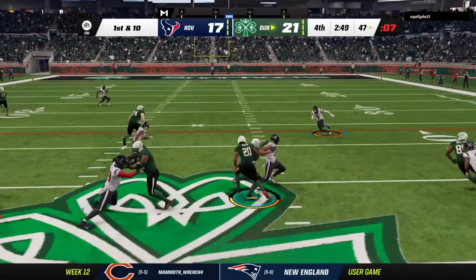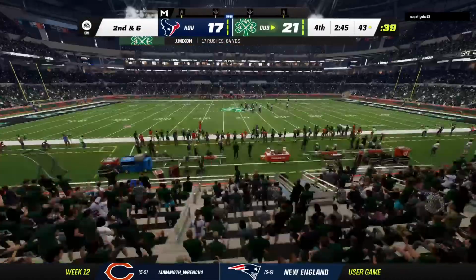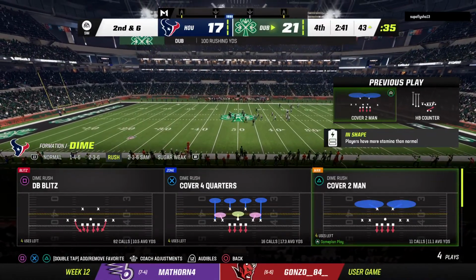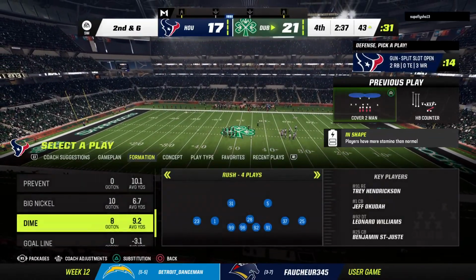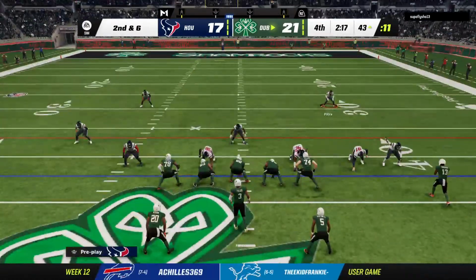It's Mixon on the counter. And he'll take this ahead for about 4. Second down coming up. The objective there, I mean, yes, the positive gain, that's nice, but work some clock. Yeah, you're exactly right, but the problem for them is still within a possession, so they can't just sit on it running the ball. They have to find a way to throw it effectively as well.